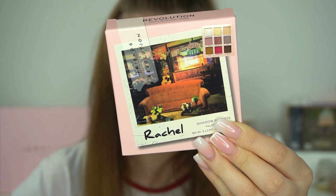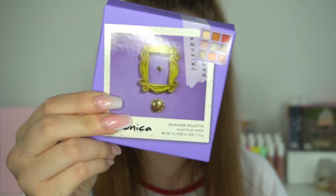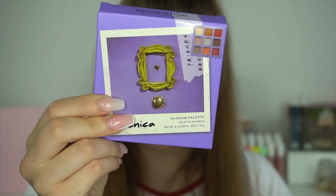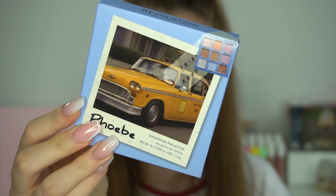It has like the little iconic sofa from Central Perk. Then we have Monika. This one obviously has a little door on it. And then we have Phoebe, which has her iconic taxi on it. So let's go ahead and open these up.